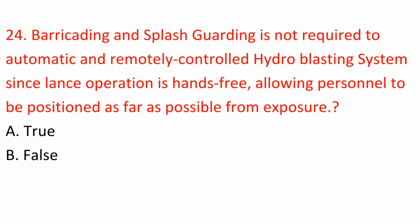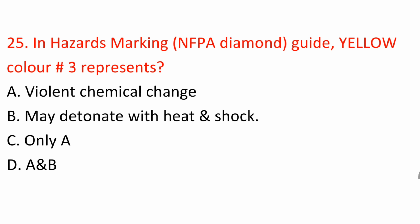Question 24: Barricading and splash guarding is not required for automatic and remotely controlled hydro-blasting systems since lance operation is hands-free, allowing personnel to be positioned as far as possible from exposure. A. True, B. False. Answer: B. False.